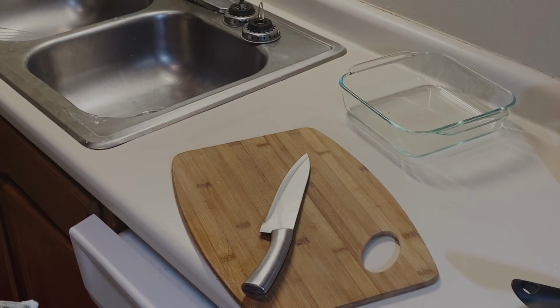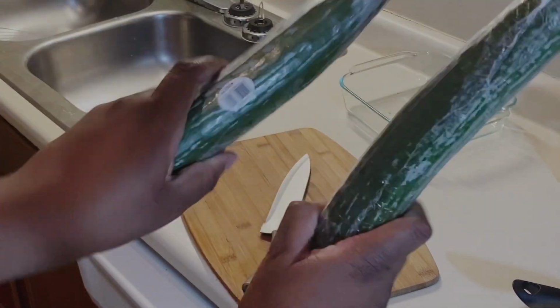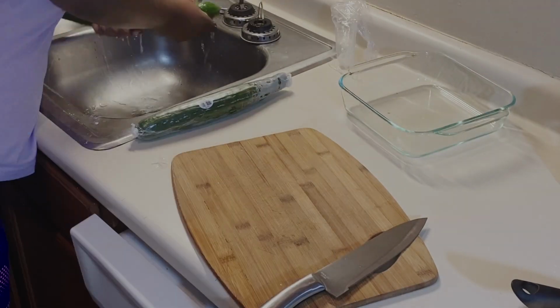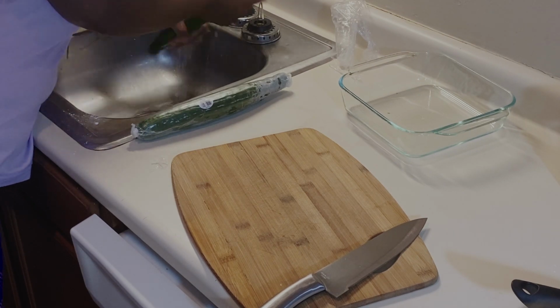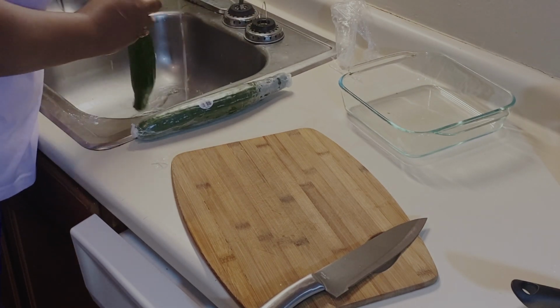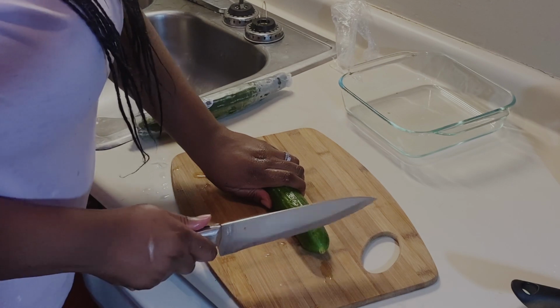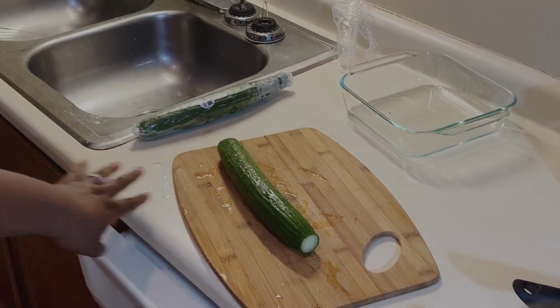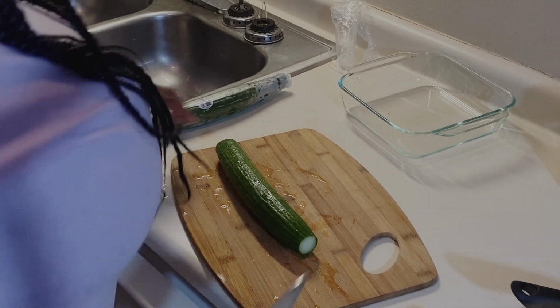So while those things simmer, we're gonna start on our cucumber salad. God, I mean, they wrapped the mess out of these. But of course you wanna clean it off real good. I don't care if it was packaged or not. So what I usually do, cut off the ends like such. If you like the ends, you can keep those.